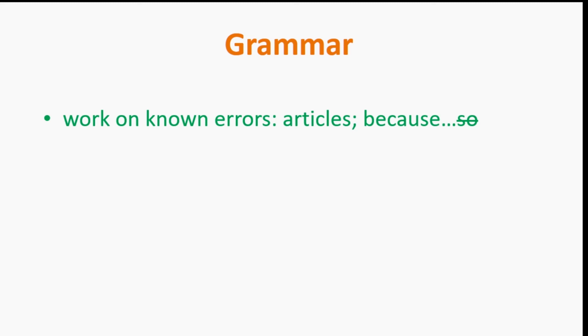And then the next issue that I'm just showing you there, a lot of people like this structure because so, and it's correct in their first language but not English. In English we can't say something like, because I have to get a high score for IELTS, so I have to study hard. We can't have a so there. Why not? Because it's a conjunction and the so has to go after a finished idea. Because I have to get a high score for IELTS is an unfinished idea, no conjunction. We take the so out. Because I have to get a high score for IELTS, I study very hard.